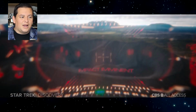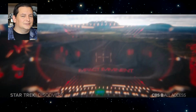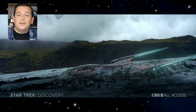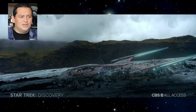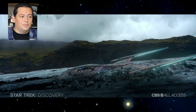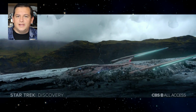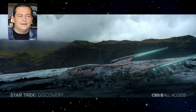So yeah, she's crashing down towards this planet that looks very much like Iceland, interestingly enough, which is, of course, where they filmed this. And then for me, the second wow moment of the trailer, this image is incredible. This image of Discovery crashed on the surface of the planet, kind of crashed through what looks to be a glacier here. We have the volcanic rock behind it, again, that Icelandic scenery.